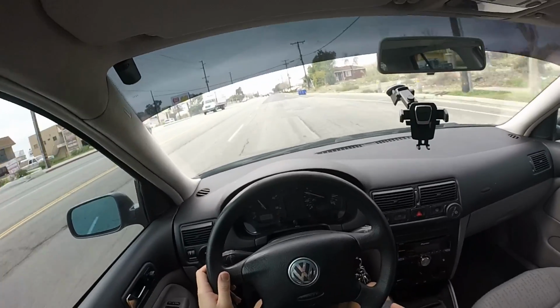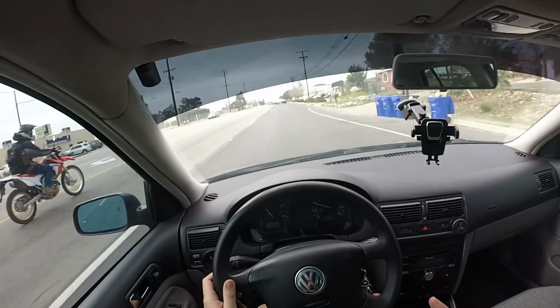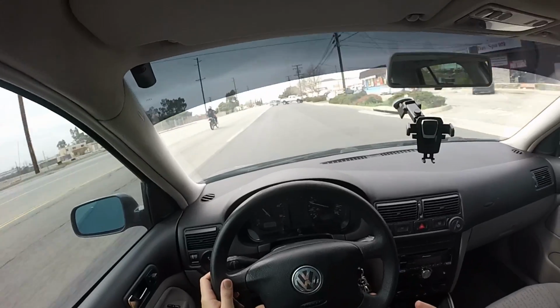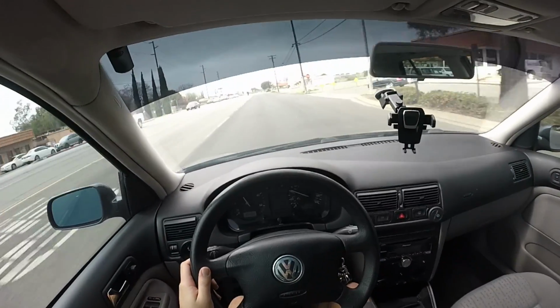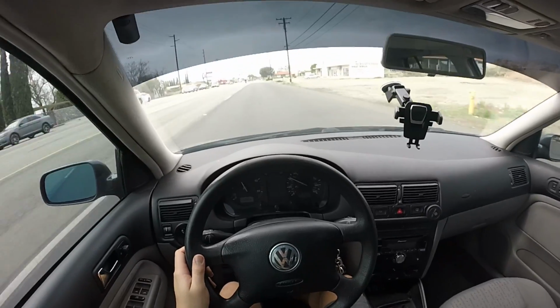Also, I'm pretty sure the engine and trans mounts need to be replaced, because every time you get on it, there's a noticeable jolt almost.